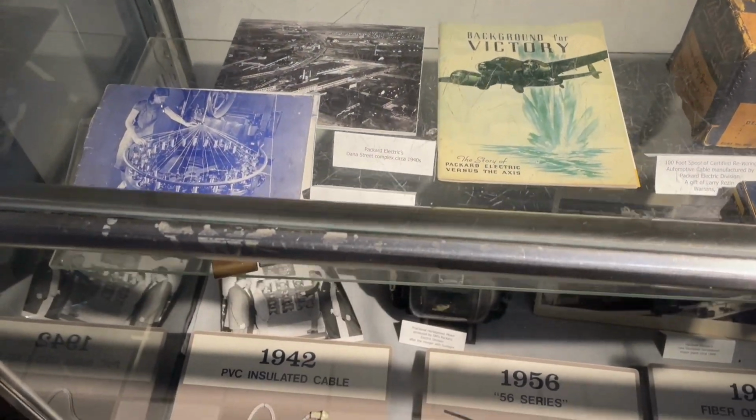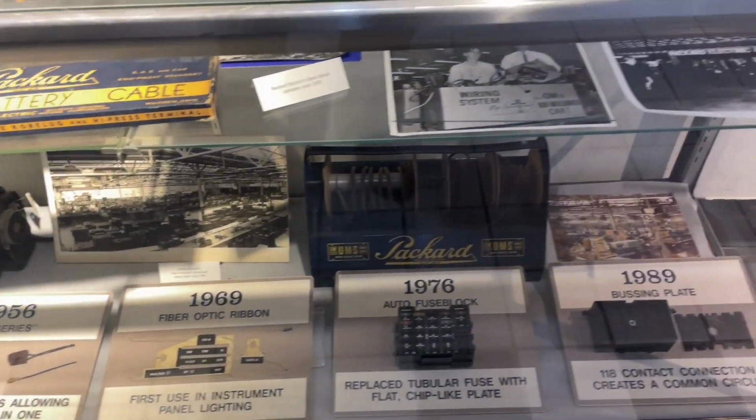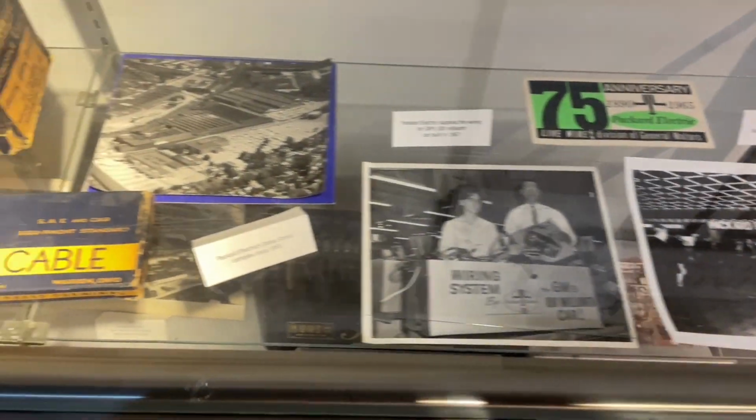And here's a variety of electrical connections that Packard made through the years. Look, Ma, I can be in a Packard.